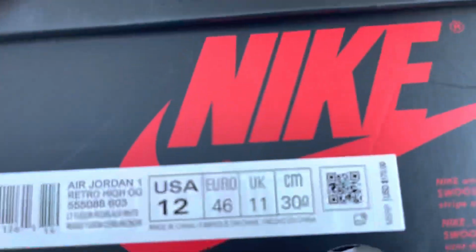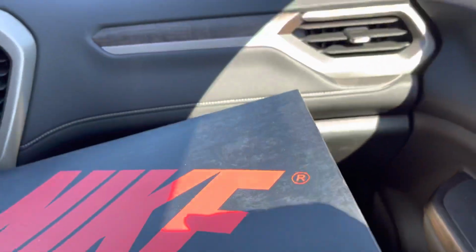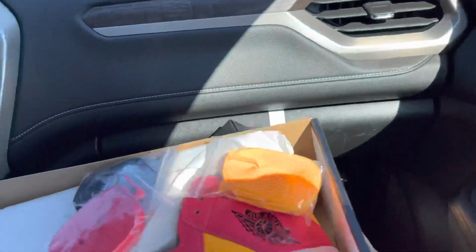We just came back from Nike, so I'm just going to give you a little sneak peek till we get back in the house of what we got. Here we have it, size 12, $170 retail, and yeah, it's a little dusty. You know, it's been in the back, but man, here we have it.